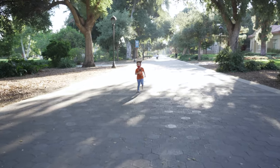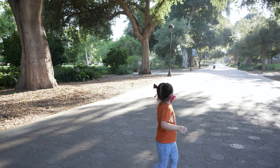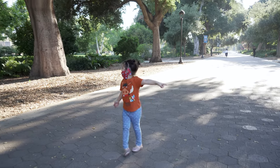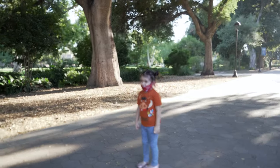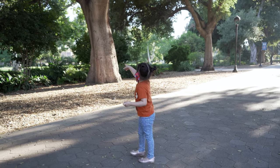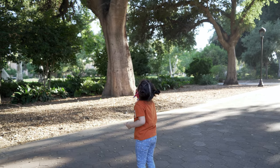Oh! Don't fall, don't fall, don't fall. What are you doing? Look over there. Yeah. I was walking to you. You're walking to me? What? I hear a lot of squirrels up there.